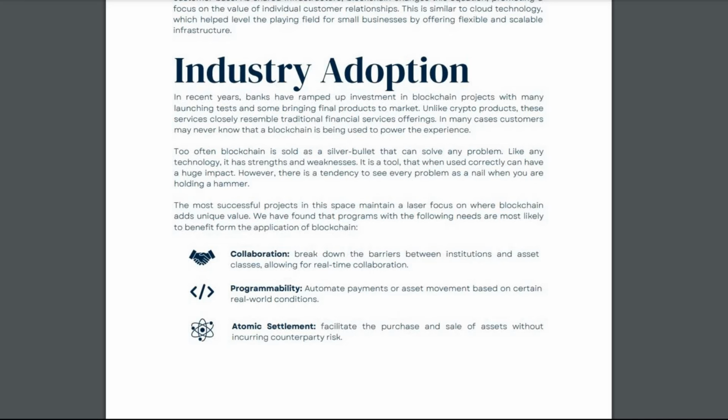We have found that programs with the following needs are most likely to benefit from the application of blockchain. Collaboration: break down the barriers between institutions and asset classes, allowing for real-time collaboration. Programmability: automate payments or asset movements based on certain real-world conditions. Atomic settlement: facilitate the purchase and sale of assets without incurring counterparty risk.